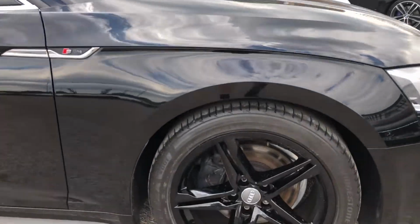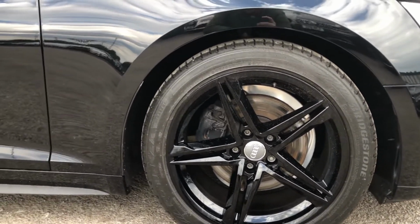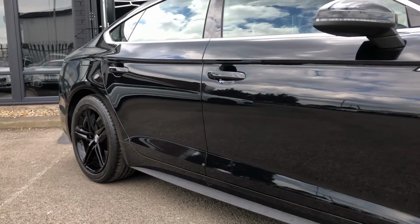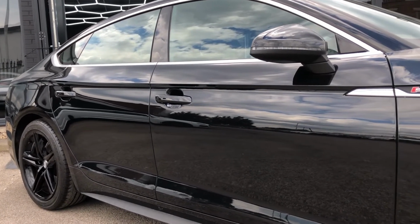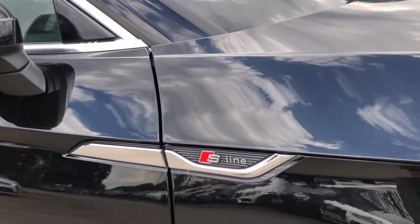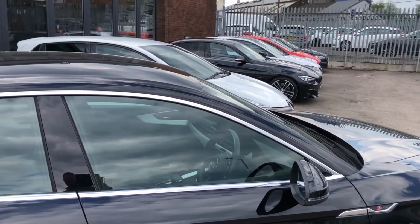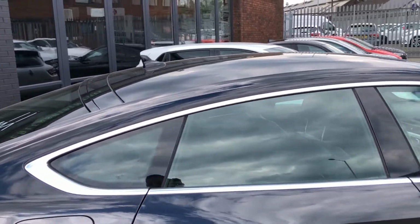Moving down, you've got the 5 twin spoke alloy wheels which are 18-inch finished in gloss black with the accompanying silver caliper. You've got the extended side skirts which again give it a bit more flair from the S heritage, and you've also got the flared arches, body coloured door handles, body coloured door mirrors as well with a built-in indicator, S-Line badging on the wing which is really statement looking, little small gloss black A-pillar, chrome window surround, no tinted privacy glass, but you do have the black B-pillar as well.